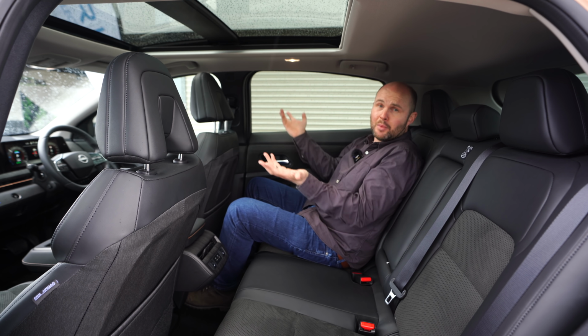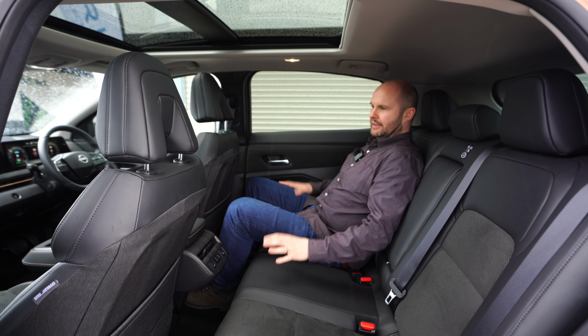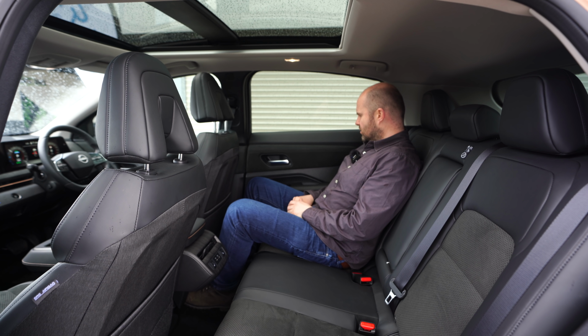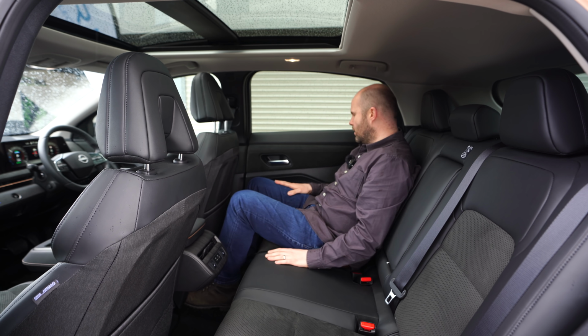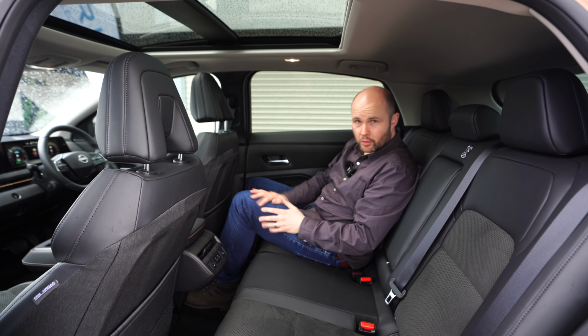And I welcome a glass roof in any car just because it affords you so much light and good visibility all around the car. It's a good use of space on the inside. And again, high quality Alcantara going on here, and the backs of the seats have a bit of a recycling vibe going on. Yeah, it's well put together. Totally flat floor, of course, as well.